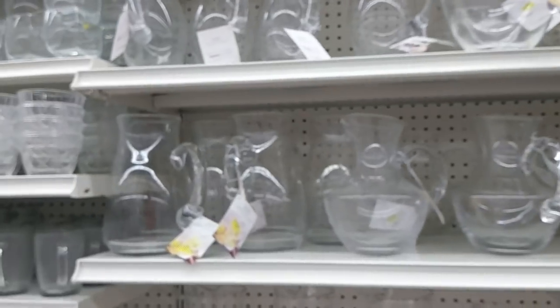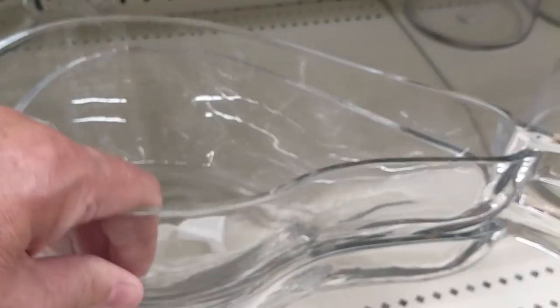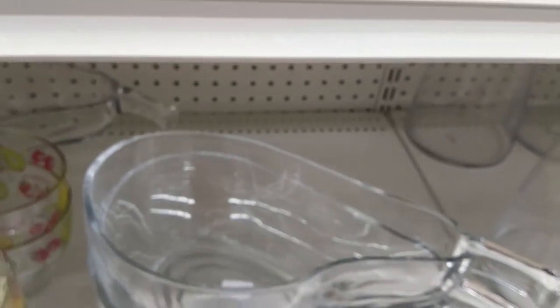Y'all, when I get up here and start unpacking and setting up my kitchen, I am definitely coming back to this store. Oh, look at this, y'all. Ooh, it's heavy. Shaped like a pear. That is adorable.